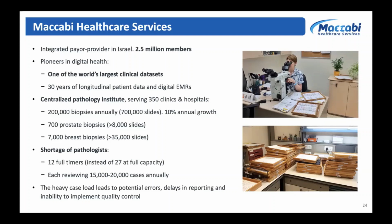Of these, over 700 prostate and over 7,000 breast biopsies are received annually, with a 10% annual growth. We, like much of the rest of the world, are suffering from an acute shortage of pathologists, and for the above workload, we have only 10.5 full-time equivalents. I know it's written here 12, but the reality is 10.5. The very heavy workload may lead, of course, to both diagnostic errors and to prolonged turnaround times.